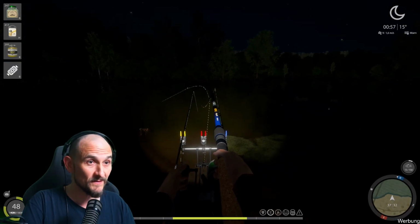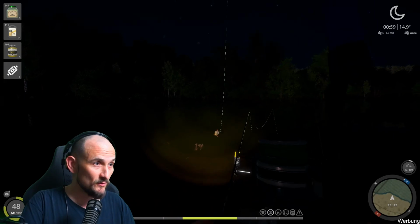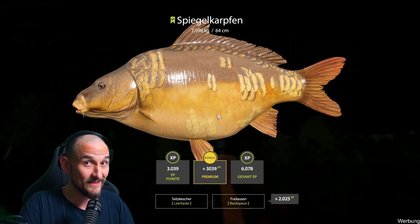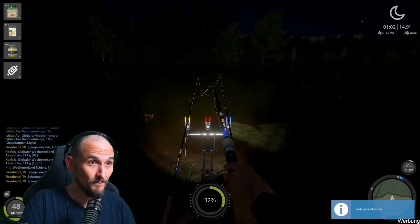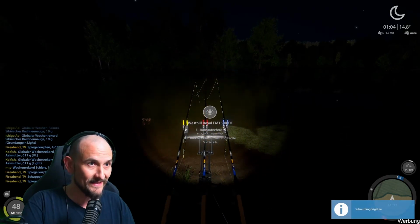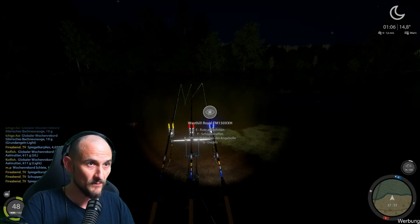So, banana is running really, really well. And we will also take a look at the other setup in a moment. But so far, this looks already quite good. The frequency is really good. And we are in the middle of the night. So that also comes on top in the middle of the night, and still the carp are going in. That is always a very, very good sign.